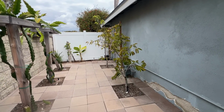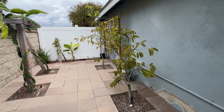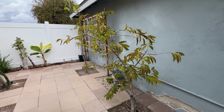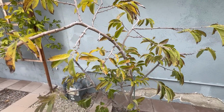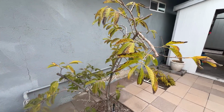So an update to my sugar apple here in SoCal. Right now we are in the second half of April here in 2025. The weather is consistently above 50 at night. During the day, still a little bit chilly in the 60s. Yeah, it hit 70 a few days, but still chilly.